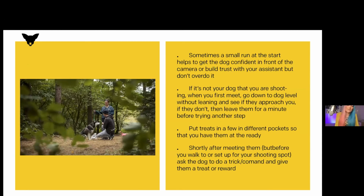That said, sometimes a small run at the very start can be helpful to just get them confident in front of the camera and build up a rapport with you. But try and keep that minimal so that you're not overexerting them.